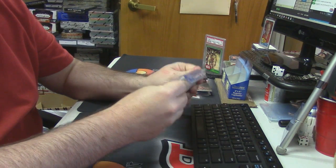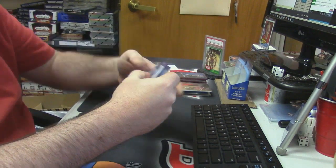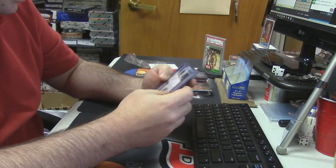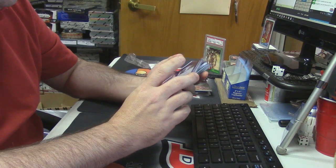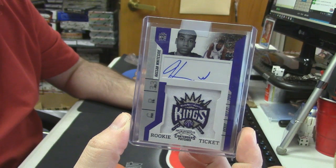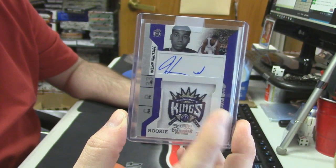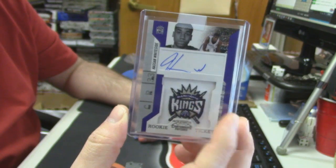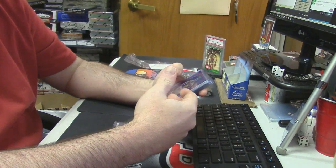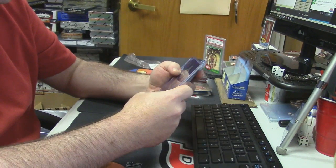And let's see what's in here. I don't even know. Oh, dang, that's a good card. That is a good card. Contenders. Rookie ticket, Kings patch. Hassan Whiteside auto. Dude, the Heat are going to pay him a lot of money. A lot of money. And they need to. Because if dude can just focus a couple of little skills, he's going to be a beast.